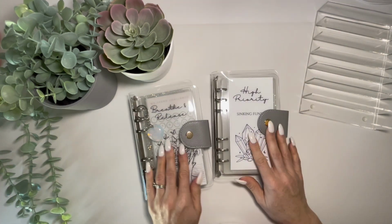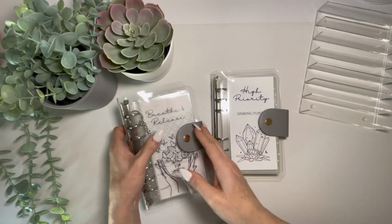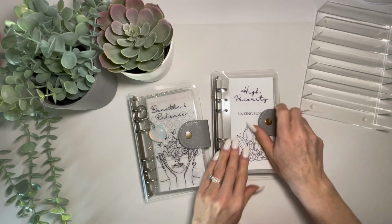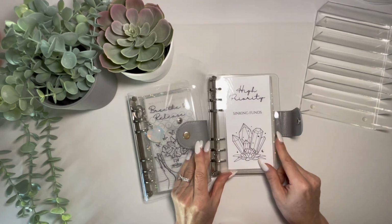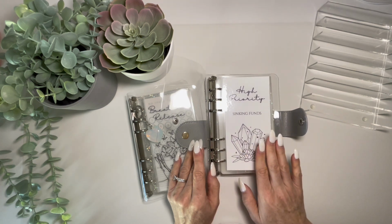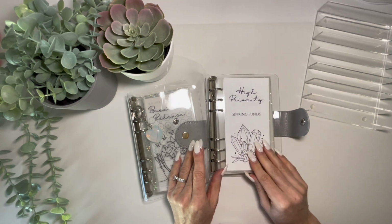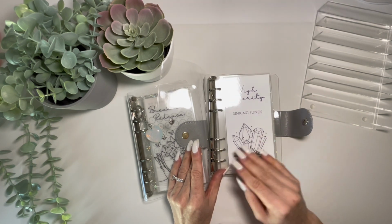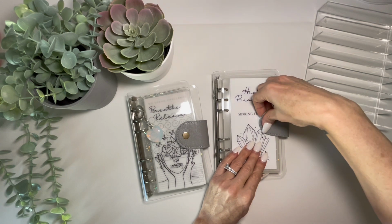But I am obsessed with my binders. I absolutely love just sitting with my envelopes, counting them, seeing where I am. I just created this dashboard. This will be available in my shop as well. But I do custom orders. If crystals and flowers are not your thing, you want a cat, you want the moon, you want a chocolate bar? I'll do it. You just tell me what you want and I'll make it.